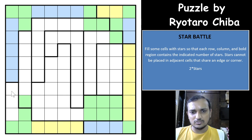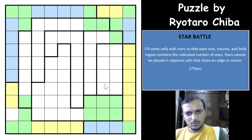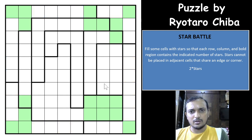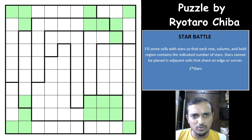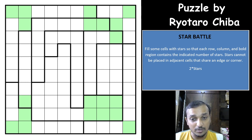I am just showing you the marks that I have done here. Right? So each side will have 1 star, each color, blue and yellow, will have 1 star. And with that, we'll continue solving this puzzle now. Now the next piece of logic, let us see what was the next piece of logic. I don't remember it now, but I must be able to do it, right?